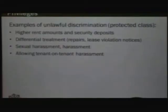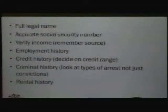And in order to do that, you've got to have a good screening process in place. And this starts with a good rental application. The application should include consent to run the person's credit, criminal, and rental history. It should provide that the person pay a non-refundable fee for those inquiries. But that's just the beginning.